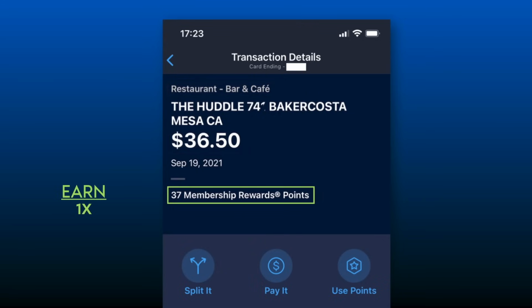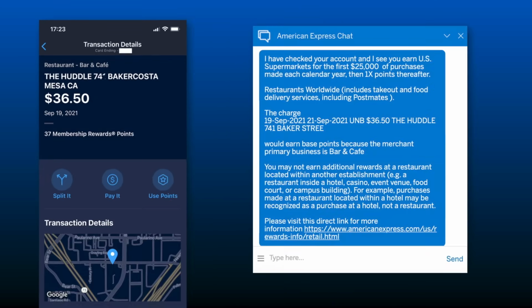Despite it showing as a restaurant - bar and cafe transaction, I did chat with American Express and they told me that the charge would only earn base points, that is 1x, because the merchant's primary business is bar and cafe. They went on to inform me that I may not earn the additional rewards at a restaurant located within another establishment. For example, a restaurant inside of a hotel, casino, event venue, food court, or a campus building like at a college university, for example. They even told me what I showed you all earlier, where a purchase made at a restaurant located within a hotel may be recognized as a purchase at a hotel, not a restaurant.